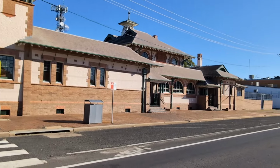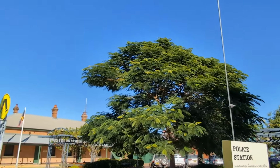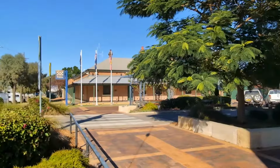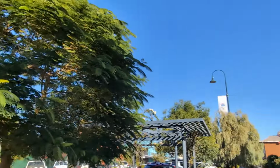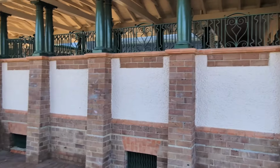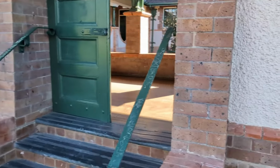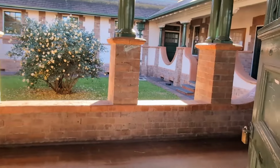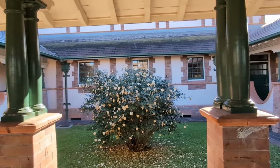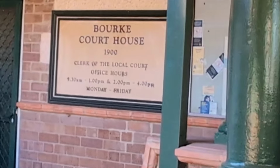Just walking across Richard Street towards the courthouse. There's the police station and a lovely jacaranda tree at the top end of Oxley Street. Swing around now and go inside the courthouse. When the courthouse was built, Bourke was the biggest inland port in Australia. Hence, the court is a maritime court. Still in very good condition. Beautiful piece of architecture.